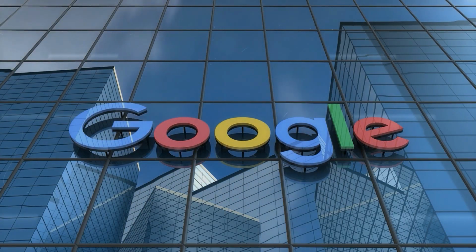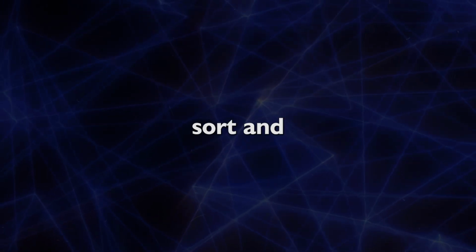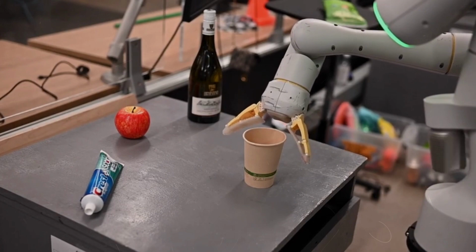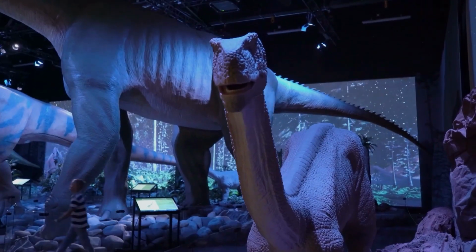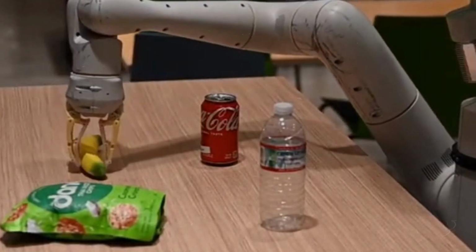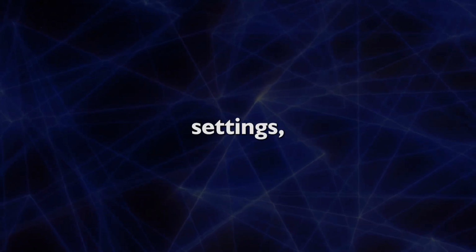Google has showcased some impressive tasks that RT2 can handle. It can efficiently sort and dispose of various types of trash, discerning between different items like food wrappers, banana skins, and paper cups. It can also distinguish between objects like apples and tomatoes, dinosaurs and dragons, and perform actions like moving a banana to 2+1 by breaking tasks into smaller steps. Additionally, RT2 can adapt to new settings, avoid obstacles, and even catch falling objects.